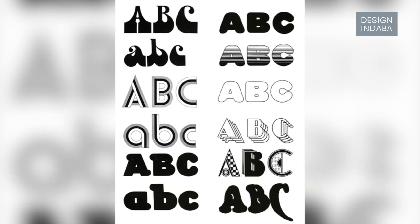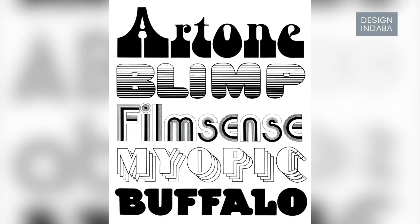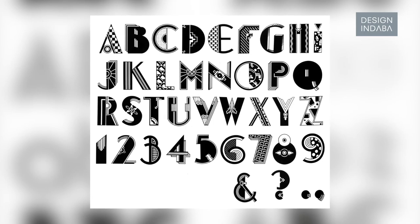Typography was very decorative in the 19th century because it was difficult to put images in the work in newspapers and magazines. But the type could be decorative. It was the illustration. Of course, modern typography throws all that stuff away.